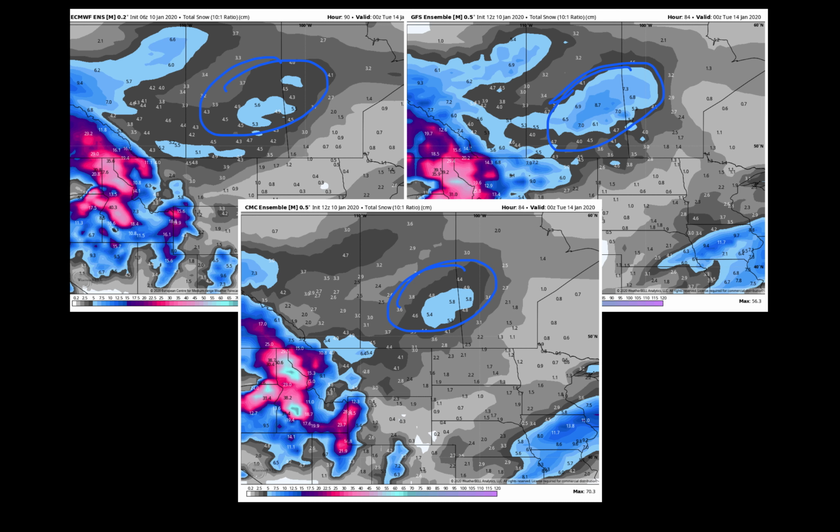We could also see anywhere from 4 to 8 centimeters of snow across areas north of the prairie, getting into central and northern Alberta. Elsewhere across the prairie, I do expect some snow over the next 5 days, especially as we head through the rest of Friday, Saturday, and into Sunday, but likely on the lighter side, talking about anywhere from 2 to 5 centimeters of snow.